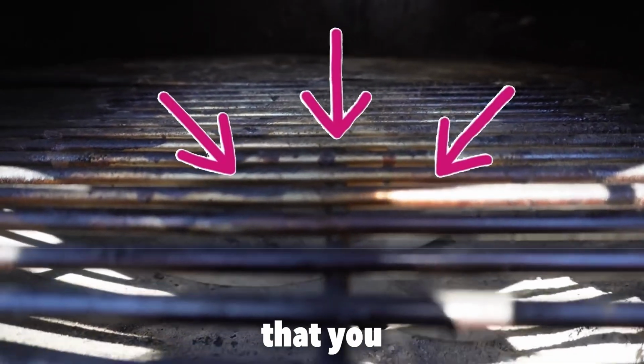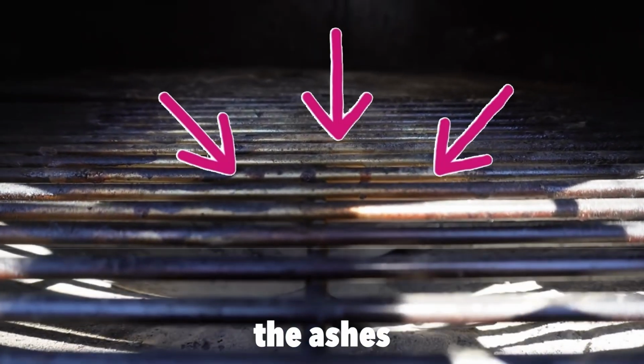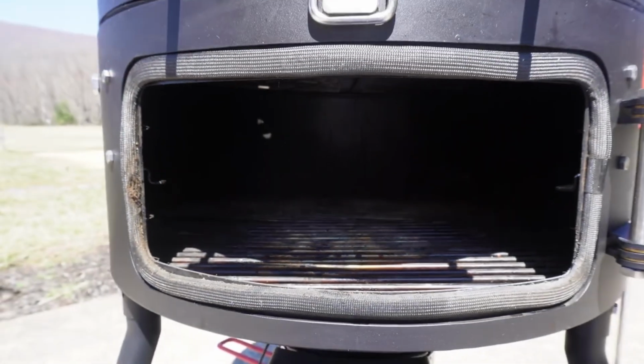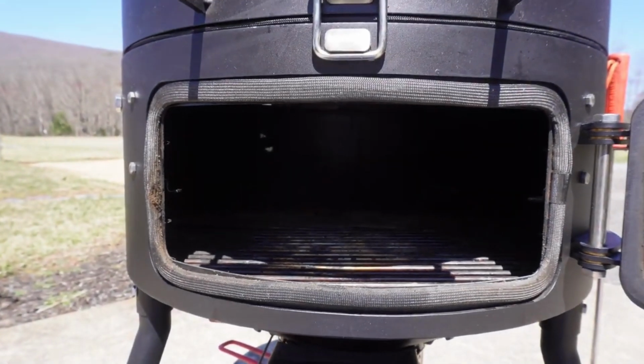It's got those paddles that you can swipe back and forth to clean the ashes out of the bottom, which makes it really handy, very easy to use too. It's a really cool feature of this grill, guys, that's not gonna be found on the kettle or the Kamado.